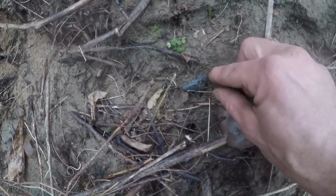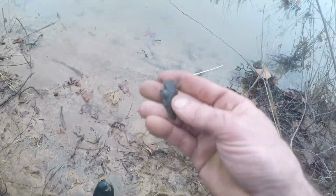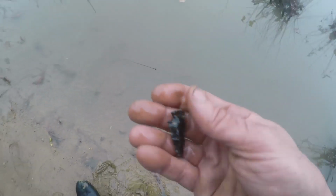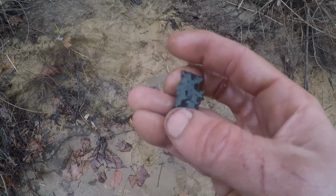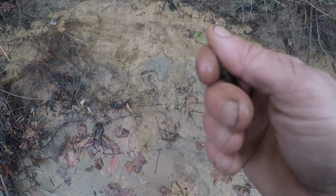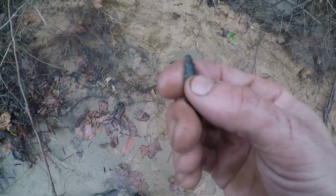Look right here. Look at this. Oh, that's pretty daggone nice. Oh man, and it ain't broke. That barb sharpened off. Oh man. Look at that smoker. It's black canola chert. And look, there isn't no damage. It's sharpened off. It's just classic black canola, kind of cherty like stuff.